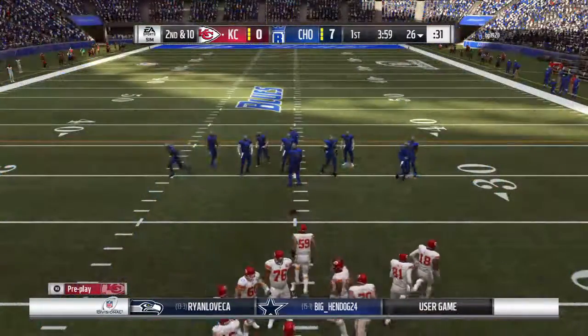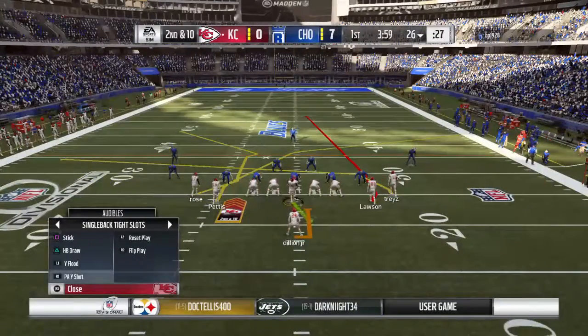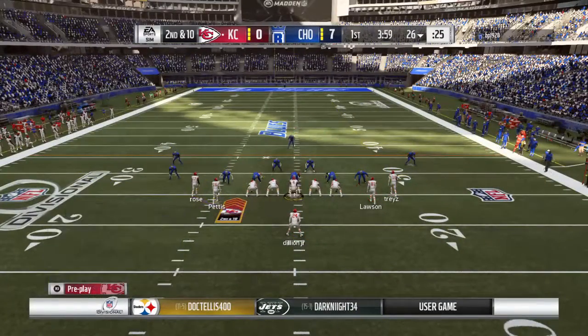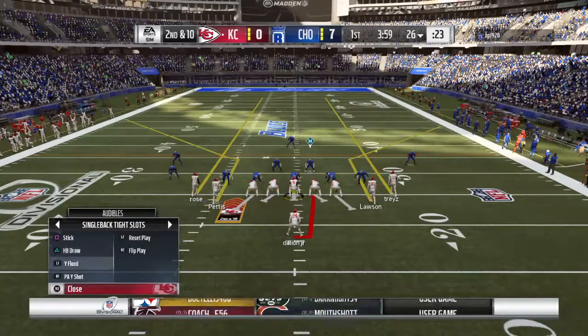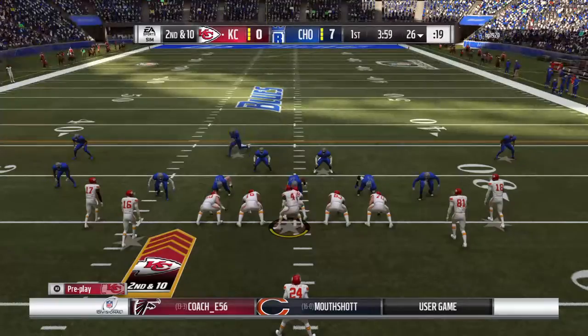Well, nearly another interception there. That would have been two drives in a row with a pick. He's got to start taking care of the ball way better than what we're seeing. Interestingly, that throw was probably worse than the one he threw the interception on last drive, but fell incomplete.